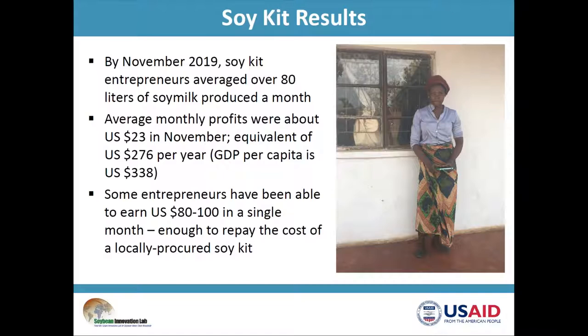I think Maggie mentioned some of the entrepreneurs got the soy kits by loan, and for a locally assembled kit, it goes up to $80. And if an entrepreneur is able to produce $80 in a single month, they will be able to repay the cost of the soy kit within a very short period of time.